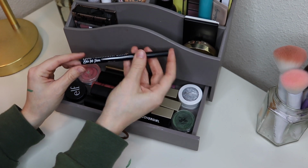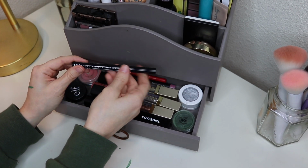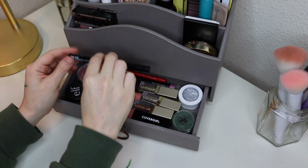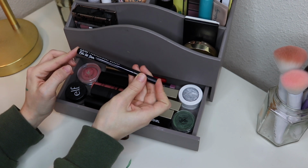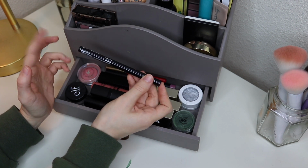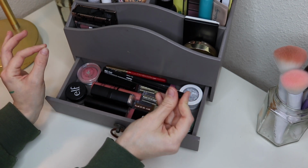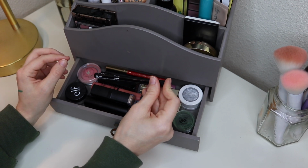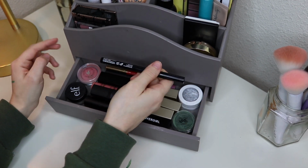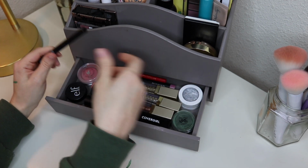Then I have an eyeliner in here because this is one of those pen style liners, and I've heard that you're supposed to store these sideways and not upside down like this, so I keep it in this drawer. This is the NYX Epic Ink Liner. This one is new to me as well. This is their black waterproof liner. So far I really like it, but I'm still getting used to the brush because it's ever so slightly different from the one that I was using before. So yeah, that's in here. I don't wear black liquid liner every day, but for when I do, that's in here.